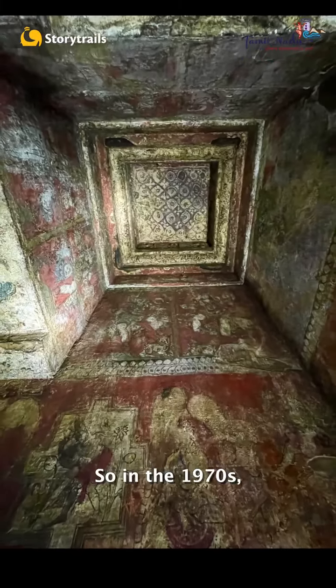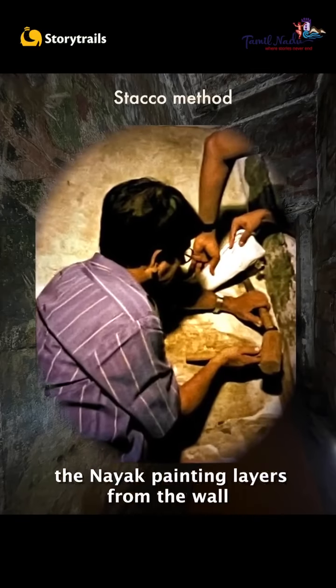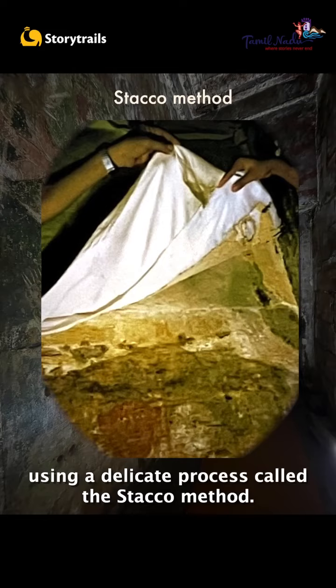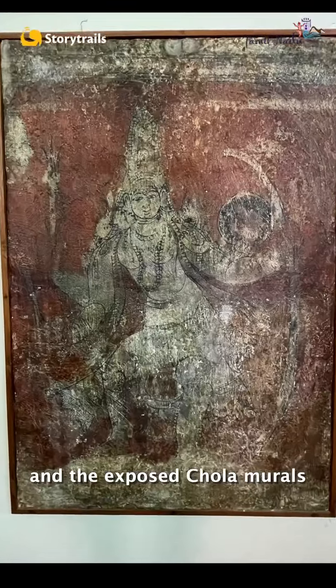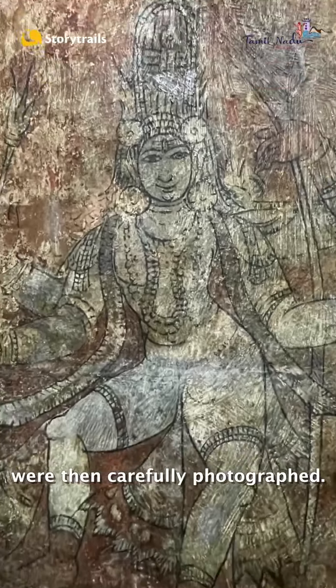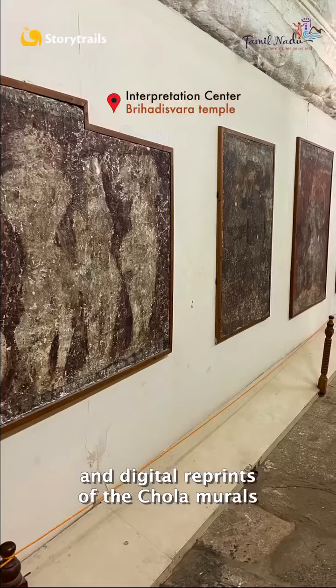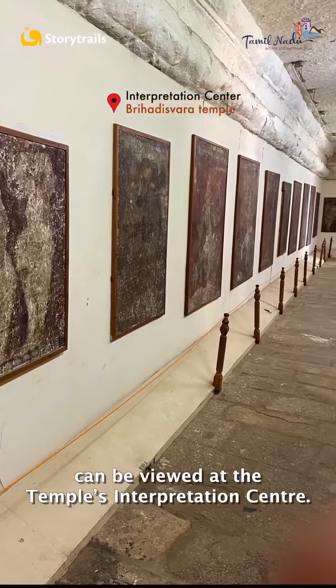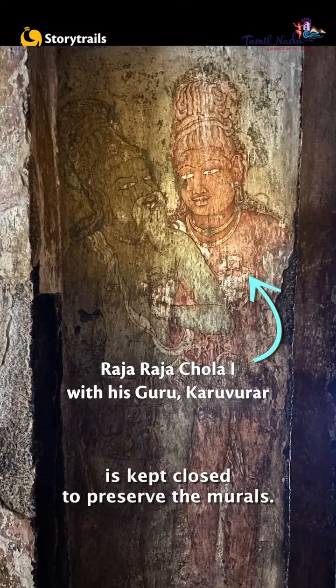So in the 1970s, a decision was taken to carefully detach the Nayak painting layers from the wall using a delicate process called the Sacco method. The paintings were then mounted on a fiberglass base, and the exposed Chola murals were then carefully photographed. Today, the Nayak paintings and digital reprints of the Chola murals can be viewed at the temple's interpretation center. The passage with the original murals is kept closed to preserve the murals.